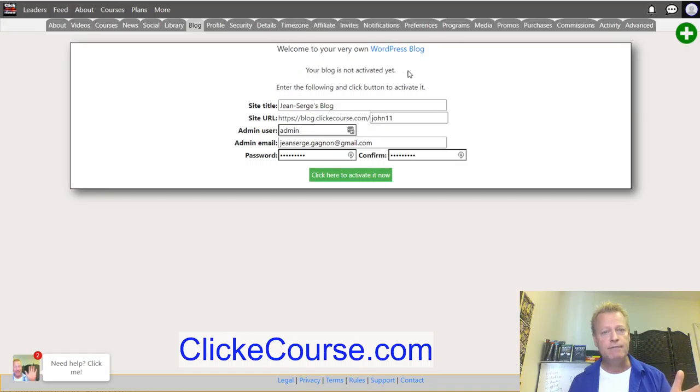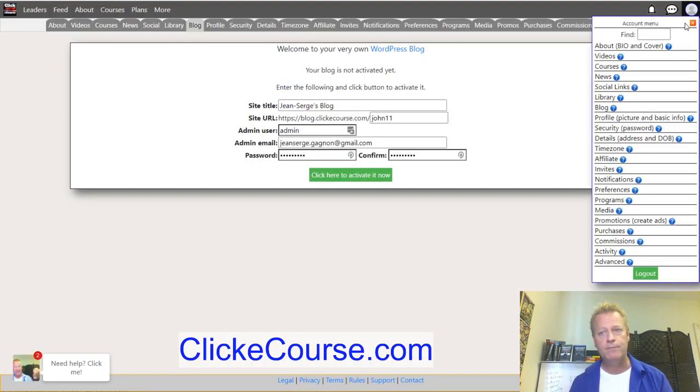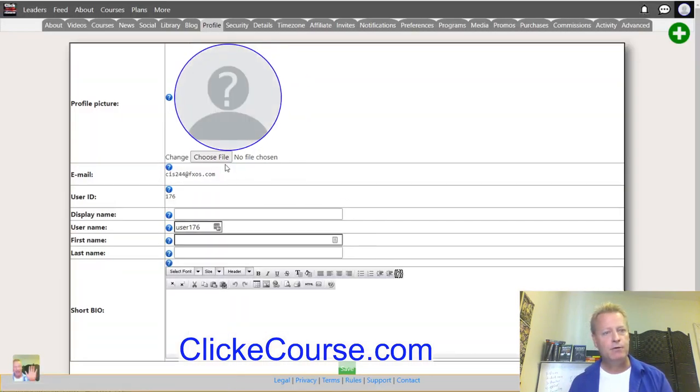It says it's not activated yet. I'd recommend you go and set up your account first. So if you go to your account, you go to your about, and then your profile right over here, picture and basic info, right? So you want to go to your profile, you want to set up your profile picture.